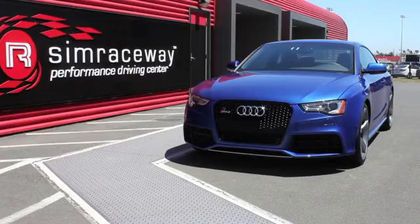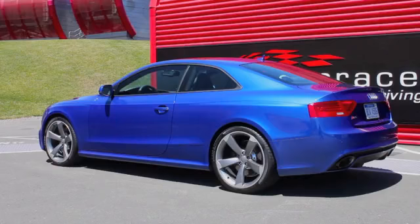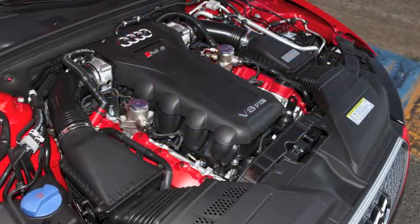If you're an Audi fan, you know all about the RS5. We've been waiting for it since last year, and when it finally shows up in the fall, it's going to be priced from about $70,000. Now, it may look like an S5, but it really only shares the hood, the doors, and the roof with that coupe.